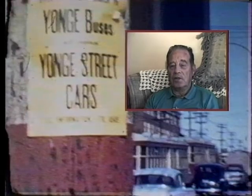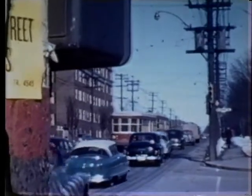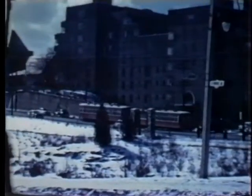Bill Reed also piloted the Yonge trains downtown. Always my responsibility as an operator is to see that we got up and down Yonge Street safely. And there were lots of times when we came pretty close to having accidents with these taxis pulling in front of you and stopping rather sharp. And you couldn't stop these 40-ton vehicles on a dime, so needless to say we had lots of accidents.